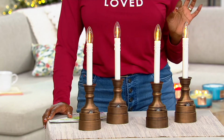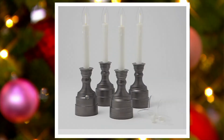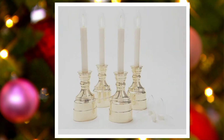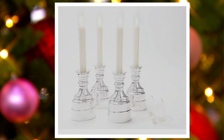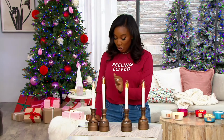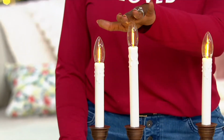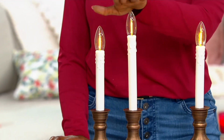So we do have in stock brushed pewter. We also have matte onyx, polished brass, I love that one, and polished nickel. Polished nickel is most limited, only 400 left if you want the polished nickel. And the height on these is adjustable. So they're going to be able to go from 13¼ inch to 14¾ of an inch. So that's the difference in the height that you see there.